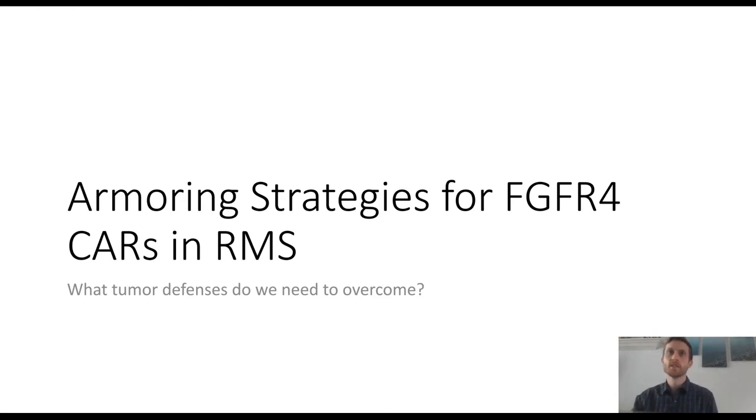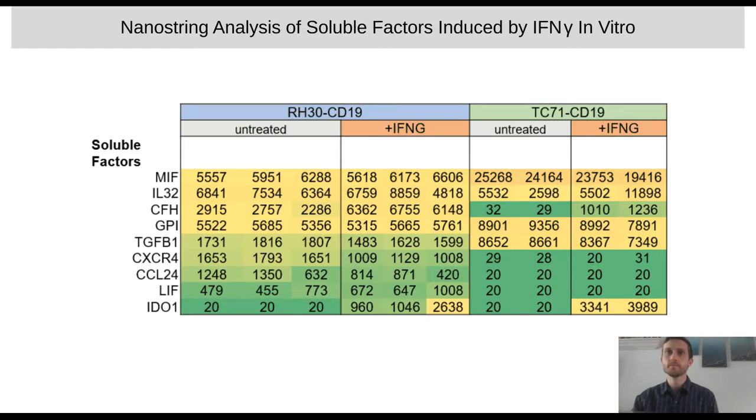So in addition to the CAR T cells going into the mice, we also need to overcome some of the tumor defenses to allow the FGFR4 CARs to function in vivo. For this, we need to know what defenses the tumor has. And to identify the most relevant pathways in RMS, we compared Rh30 cells in culture with and without interferon gamma treatment to mimic the response to T cells in vivo.